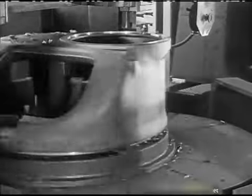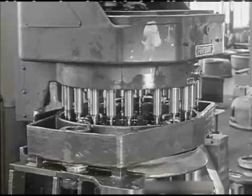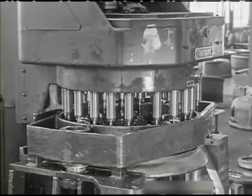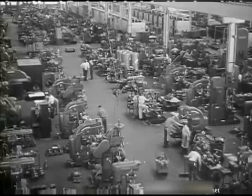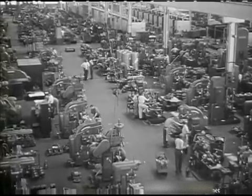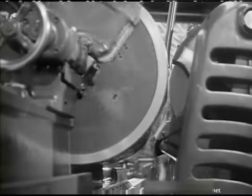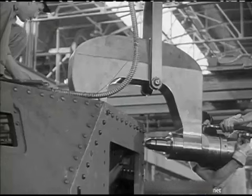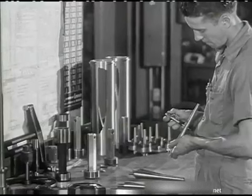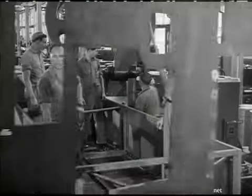Veteran expert machinists mill contact surfaces to hair-splitting specifications. Giant multiple drills bore through the toughest metal. Row upon row of intricate, specially designed machinery manufacture and prepare the 35,000 or more individual parts that go into each land dreadnought. Welding, milling, riveting, measuring and remeasuring vital parts to hair-splitting dimensions.